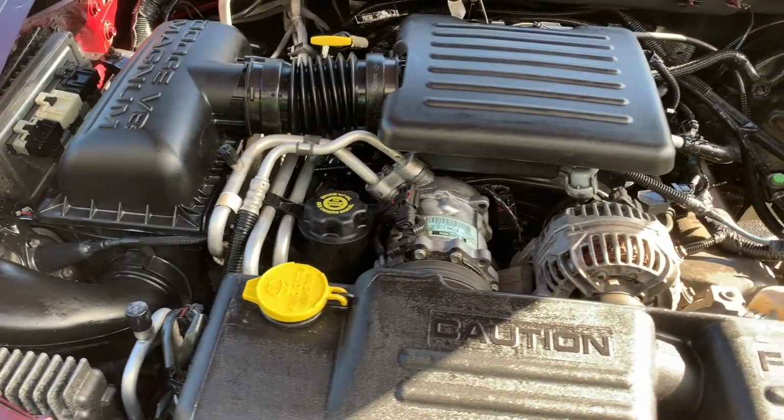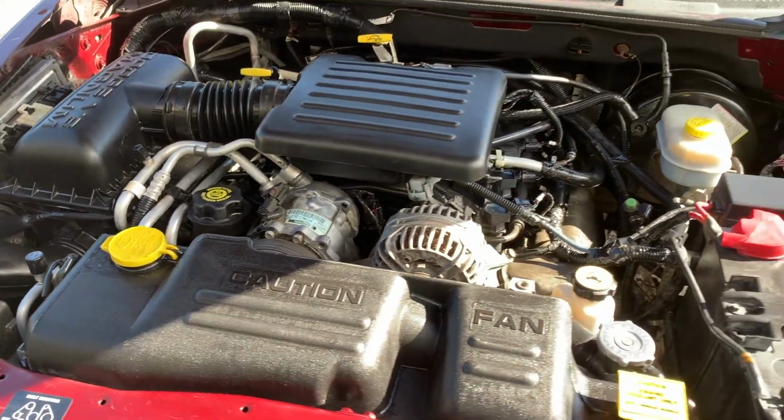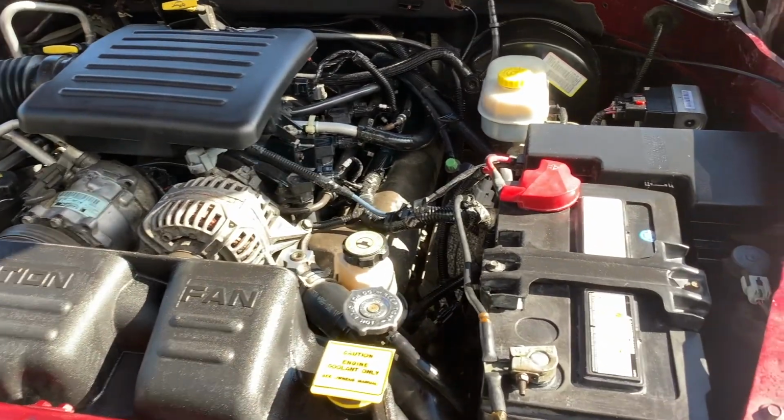Now you can go ahead and tackle your engine bay detail nice and safe, and you know you don't need a pressure washer to do it.